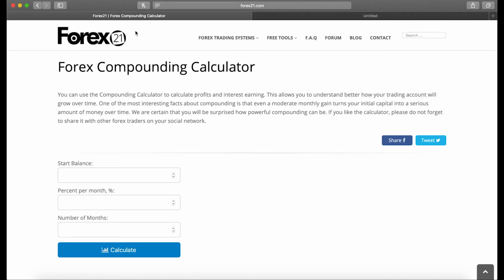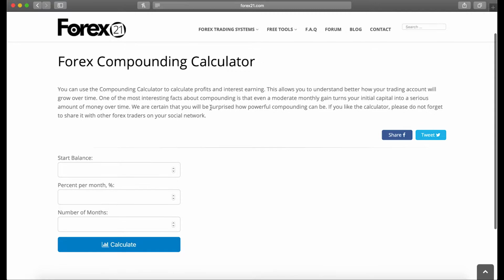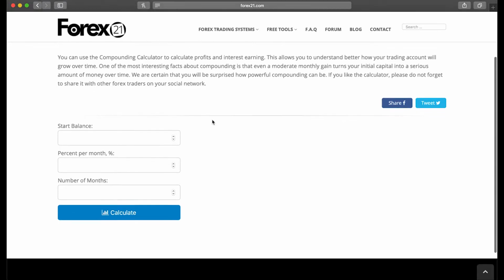So now I'm on the computer, on the website Forex 21, and if you go to tools, there's a compound calculator. As I explained before, the reason why I put £10 in the account is because I believe with the knowledge I've gained over trading for some while now, I can build up the skills more by trading a smaller account and grow it to something big. So I follow this Forex 21.